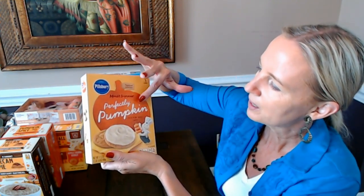I don't know that I would do that. I'm not a big fan of frosting on cookies. It always seems to be excessive. But it's Moist Supreme Perfectly Pumpkin Cookie Mix.